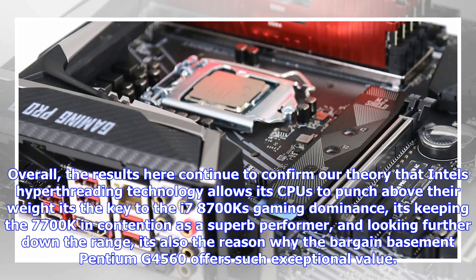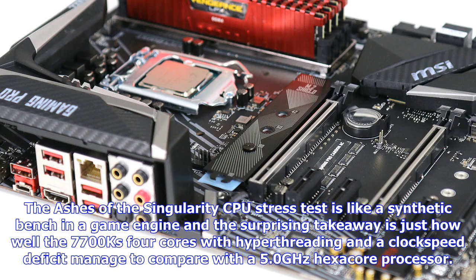The Ashes of the Singularity CPU stress test is like a synthetic bench in a game engine, and the surprising takeaway is just how well the 7700K's 4 cores with hyperthreading and a clock speed deficit manage to compare with a 5.0 GHz hexa-core processor.